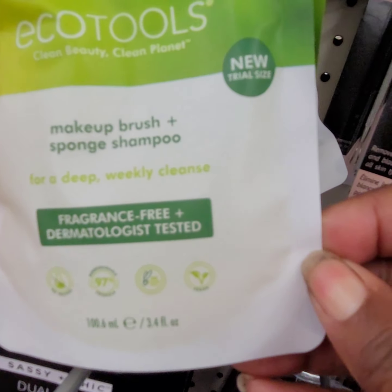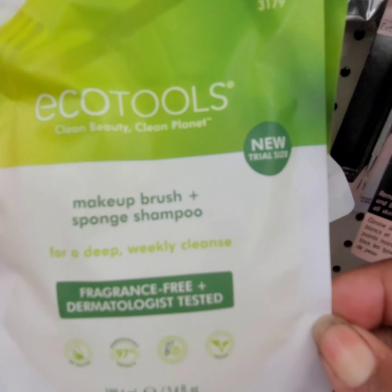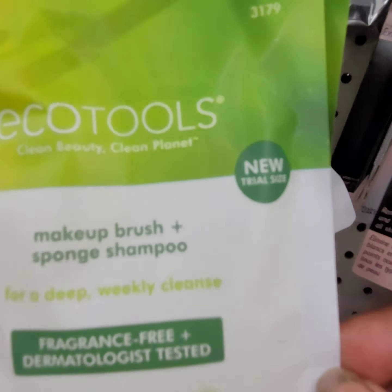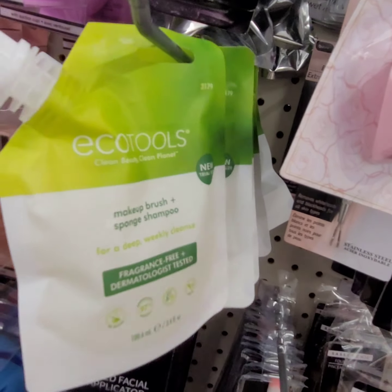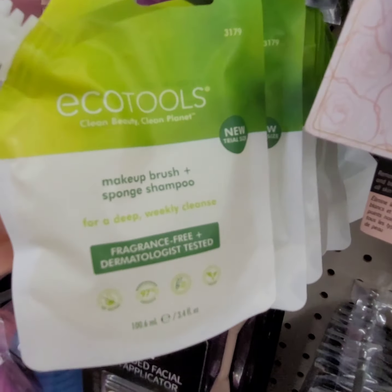Oh, y'all, this is a new Echo Tool. It's new. It is the makeup brush sponge shampoo. Wow. That is awesome. $1.25, guys, at our favorite store, Dollar Tree. They also have these makeup brush holders. $1.25.